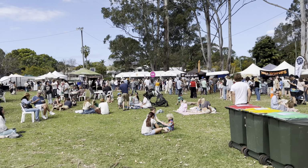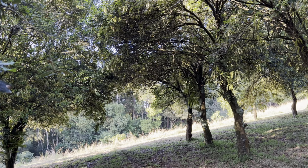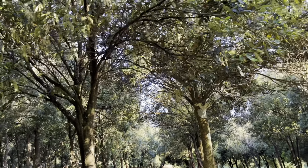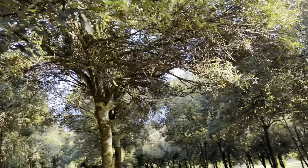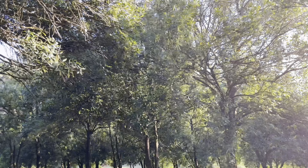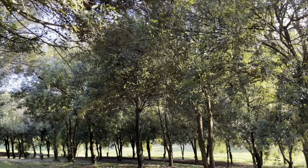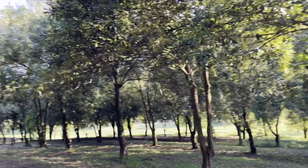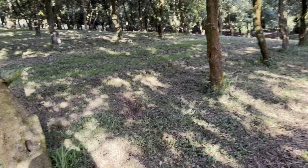Let's get back to the farm. I'm now back in block 2 of Nutkin Farm, walking along a row of 660s, I think they are here, or possibly 333s. Not quite sure which, but the flowering is very impressive compared to previous years, and I'm happy with what I see. I've been mowing between the trees here.